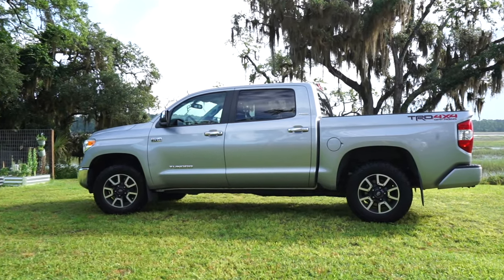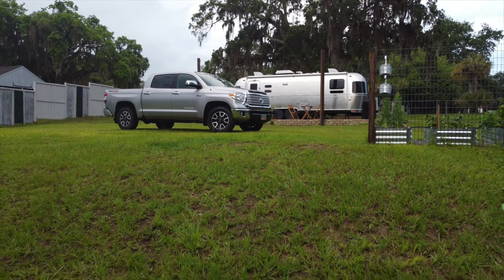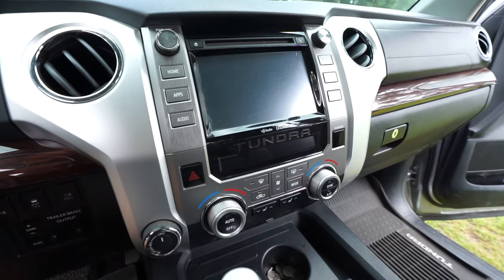The next reason we really like our Tundra is because of its dependability. Like I said before, Tundra has not made any major changes to this truck since 2007. And I know they just came out with a new model in 2022, but our 2017 was pretty much the same thing that was made back in 2007. Now, a lot of people may think that's a bad thing, but we think it is a great thing. Toyota had 10 years to work out the kinks before we bought our truck. So from a dependability standpoint, it has been outstanding.